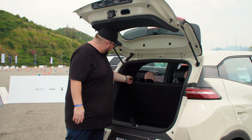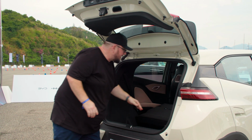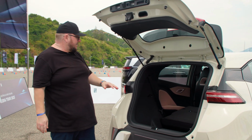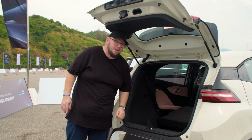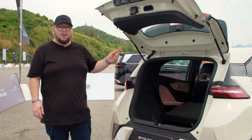And you can fold down the rear seat. It's just in one single piece, and you've got to actually pull both sides. But that folds down pretty easily, and then you could put somewhat larger items in here, but still, remember, it's a really small car. Let's go have a look inside.